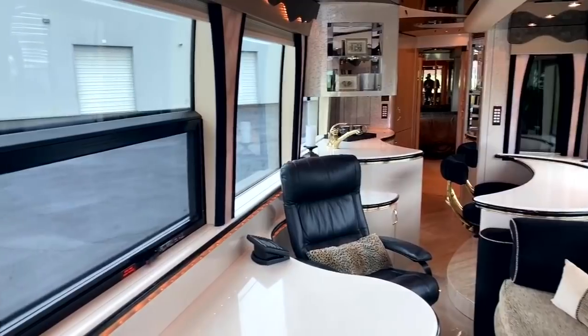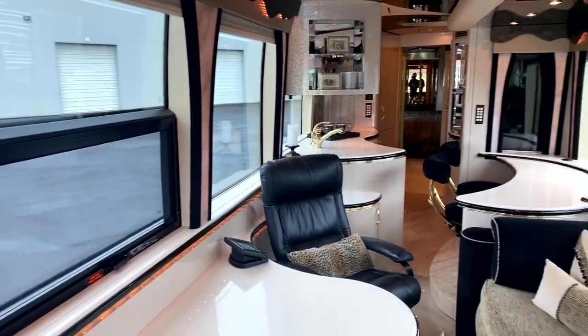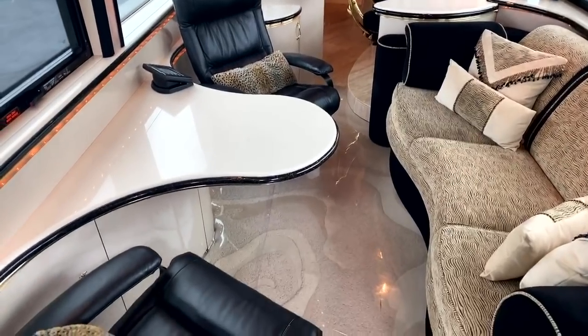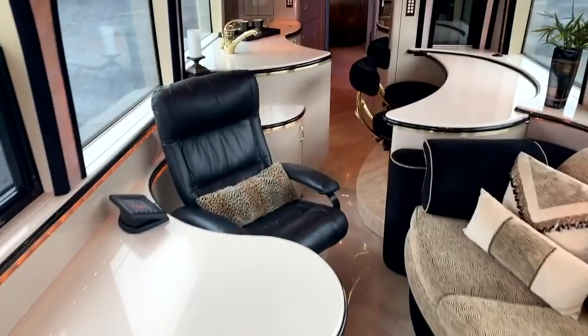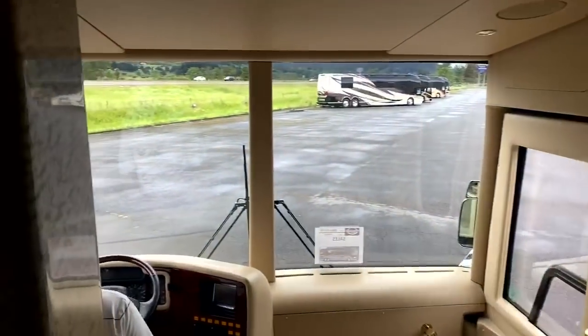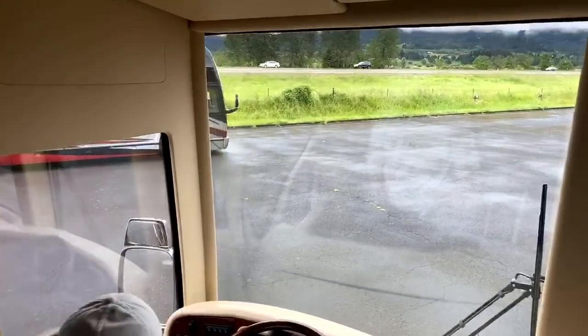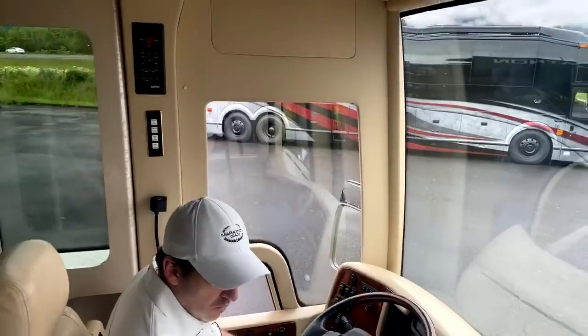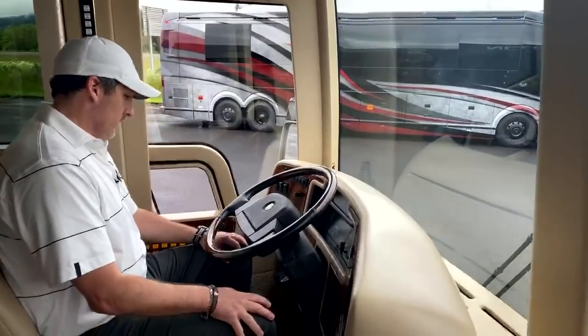All right, we are in, and I'm gonna close this door here, and we're gonna take this guy for a spin around the block. All right. Checking my mirrors and my rear view camera. Everything is clear. All right.